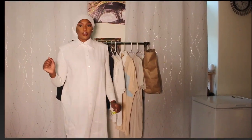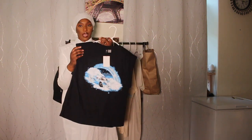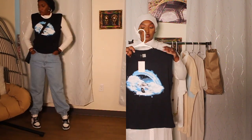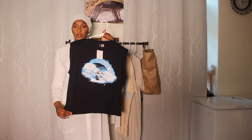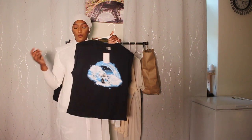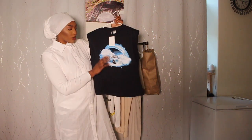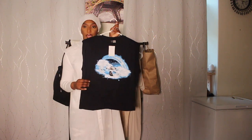For your hijabi girls looking for something that you can style up, you should try this dress out. The next item that I got was this shirt right here. This is the only black shirt that I got. Why I got this is because of the padding on the sleeves. Really love the padding on the sleeves. I can style this up wearing a black shirt under it, so that didn't bother me. Or I can wear a white shirt under it, a blue shirt under it, so many different colors.